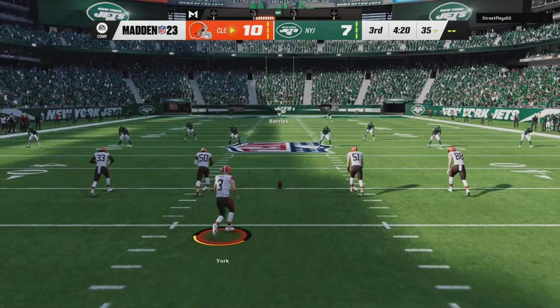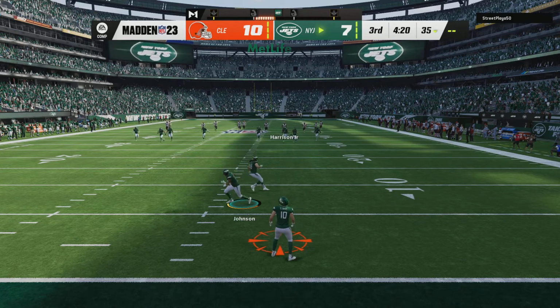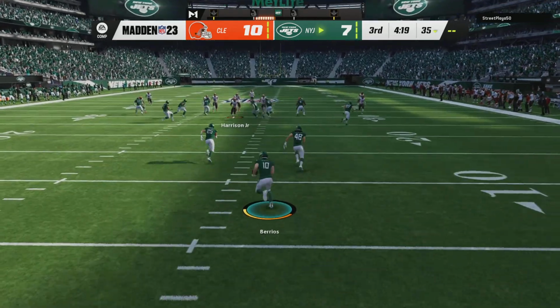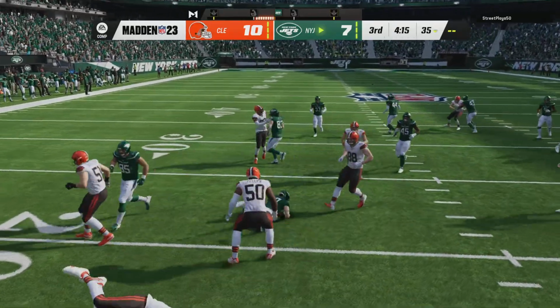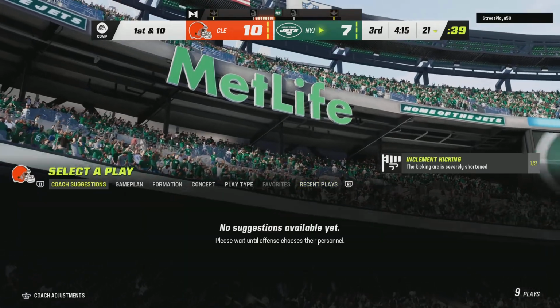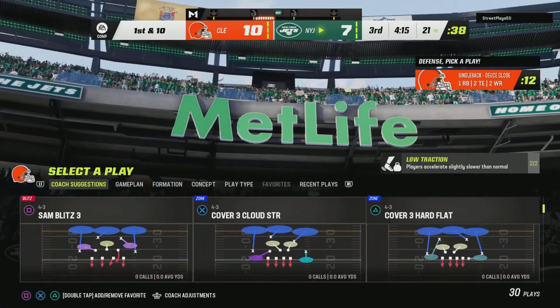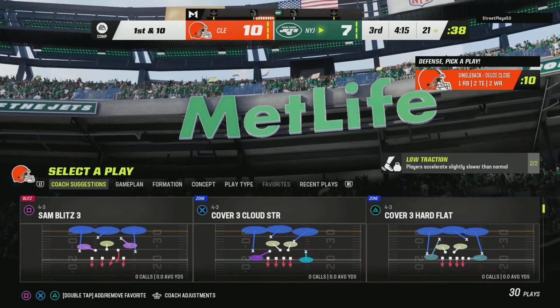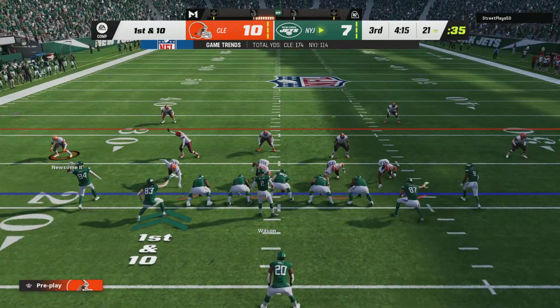York ready, and here we go as he sends this one away. Taken in at the 3. And taken down just past the 20 at about the 21-yard line. Jets offense coming up now to start their next drive.